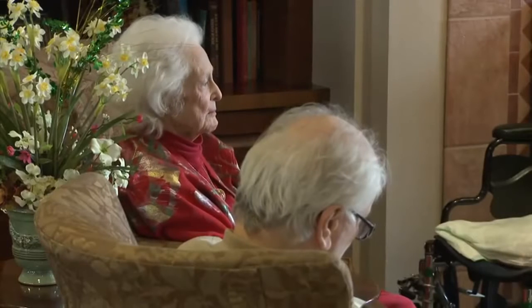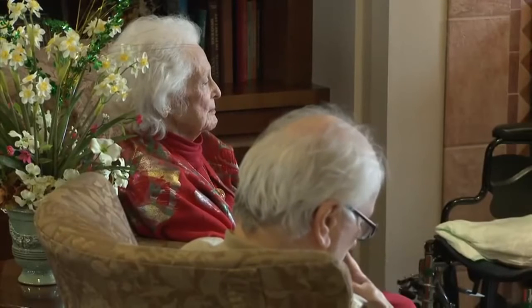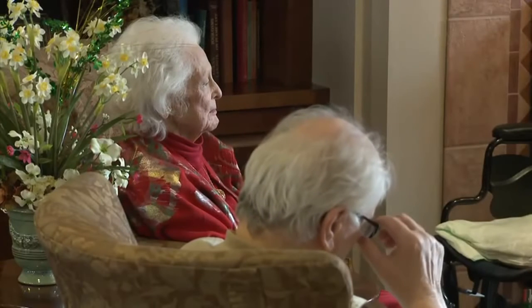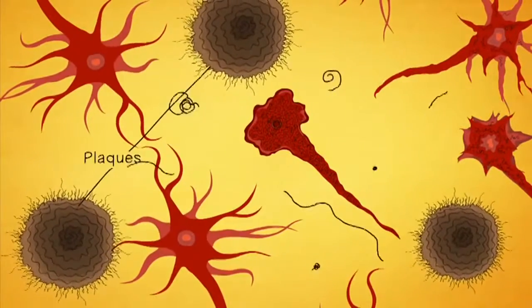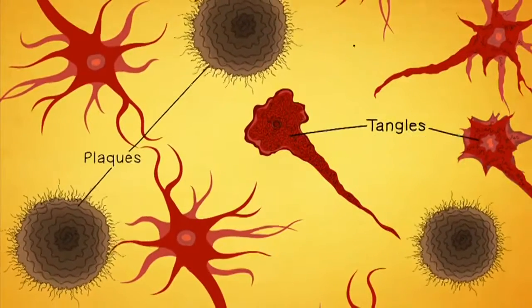Alzheimer's disease is the most common form of dementia, and in people with Alzheimer's, there is actual nerve cell death, and it's an organic brain disease. That's one of the things we really try to point out. It's not a mental illness, it really is an organic brain disease. When you look inside the brain, there are the hallmarks of what's called plaques and tangles that occur in the brain.